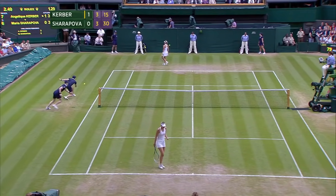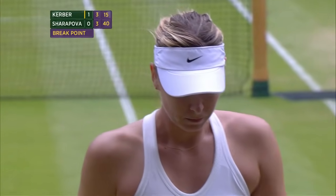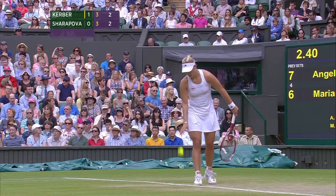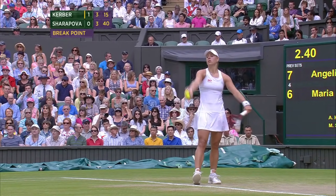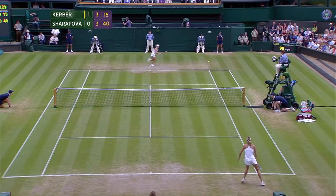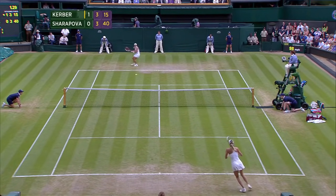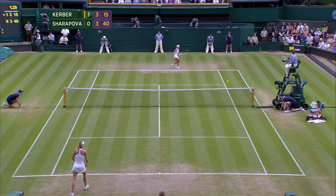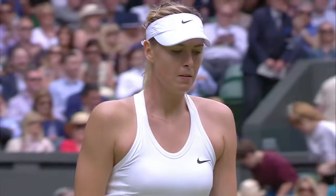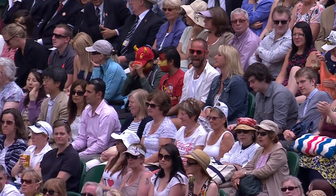Oh, yes. That's the sort of punishment the Kerber second serve deserves. And Sharapova there, ready for the backhand. Two break points. Fabulous. Miss Sharapova leads 4-3, second set.